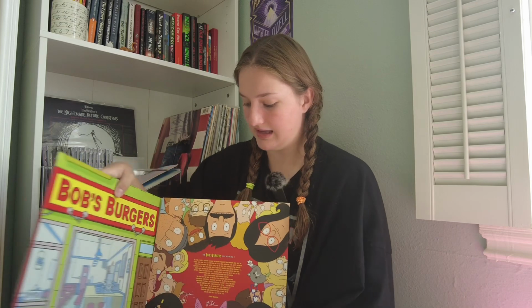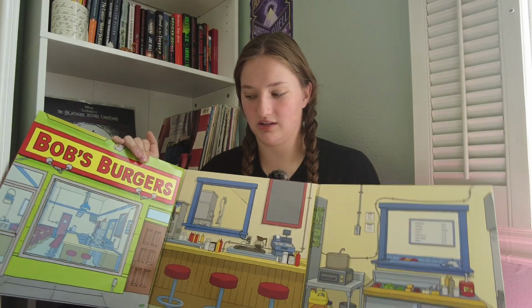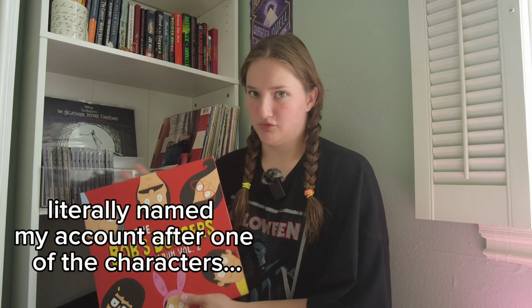I really want Volume 1, but it's like impossible to find. And this is actually a trifold vinyl, which is so cool. I have not seen that before, and I believe this is the only one I have. I love Bob's Burgers. Don't even get me started. This one, dude.